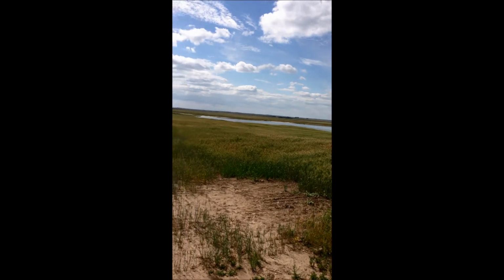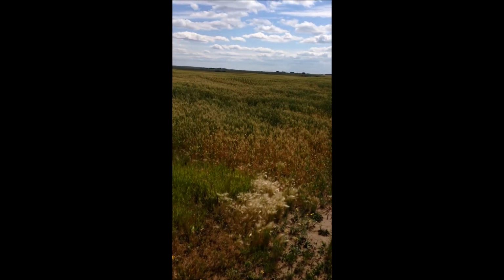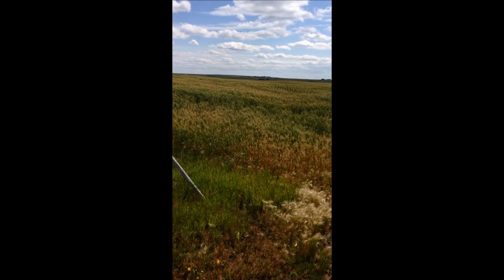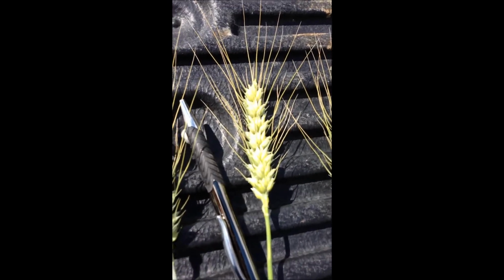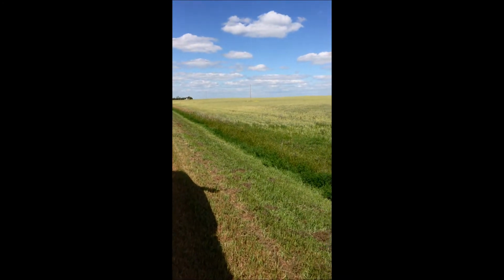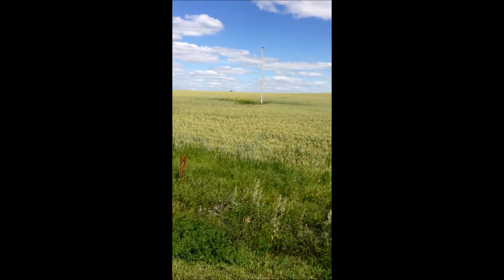This crop is fairly decent, but right here by the road anyways is very short. I'll check and see if this is a Durham wheat, I believe. This is in the middle of southwest of 21 and northwest 21.